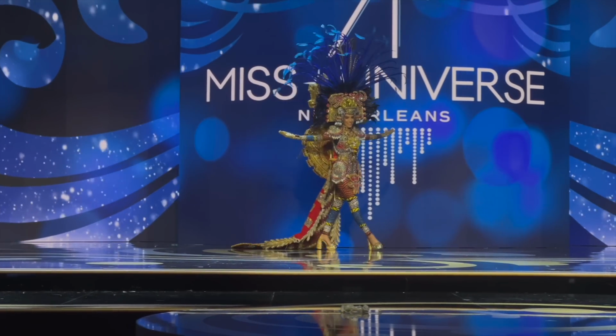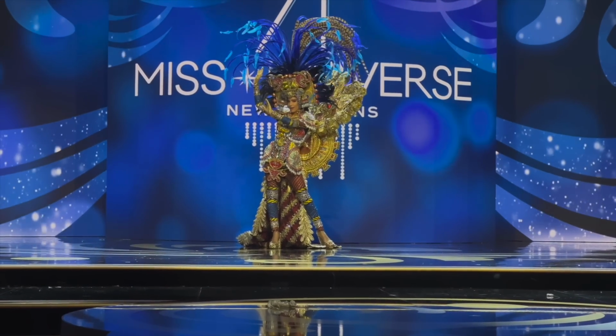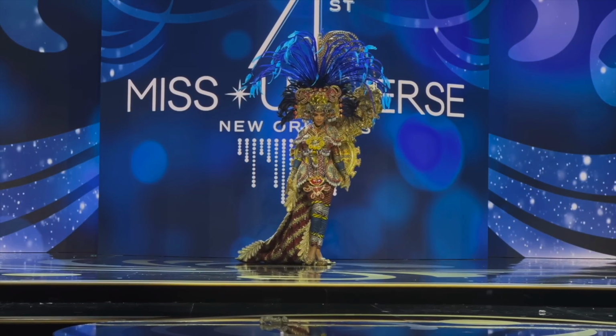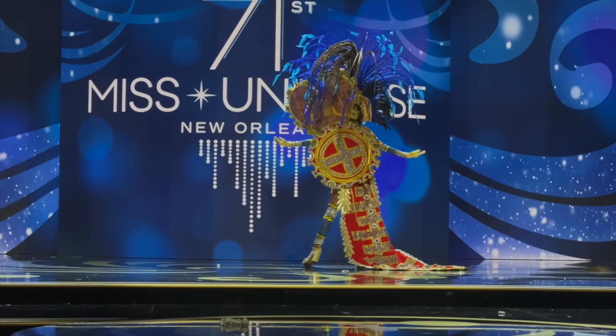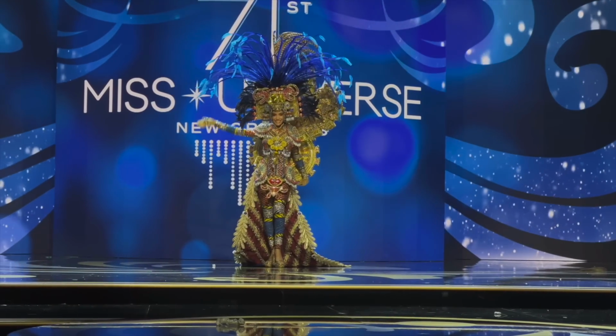Panama was so impressive. The detail in this national costume, I would honestly love to know, and I wish that they shared more either on social media or that the Miss Universe organization shared more about these things. If we could just know, how many people did it take to construct this piece? Who put this together? How many hours did this take? Because it looks like a lot.